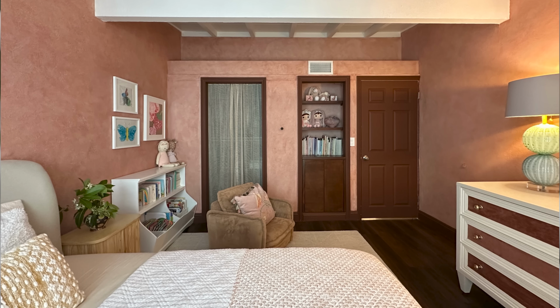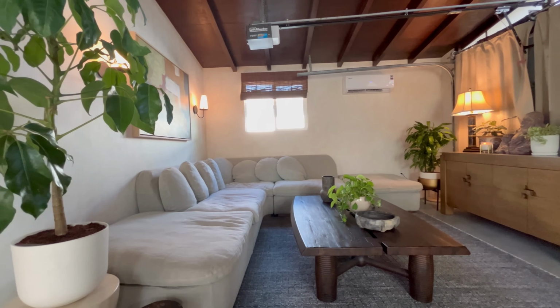So while I have remodeled some key areas in our home, my home office turned into the girls' room, my garage turned into my studio, my primary bathroom and bedroom got a full makeover, which I still owe you. And I've done some DIYs in the guest bathroom, but now I'm just ready for that next phase.